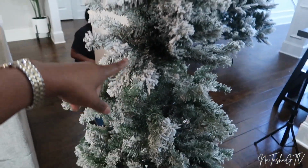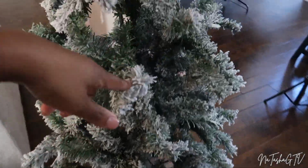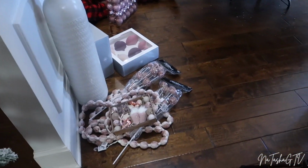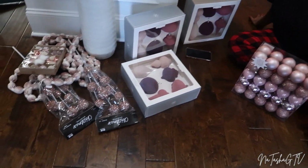And then we have this tree here. This is Deja's old tree from her room. It's going to go in Asia's room. And then the girls want a tree in their room. And I want a tree in my room, too. I was telling Doobie. Yeah. And we're just trying to decide on which bulbs we're using.